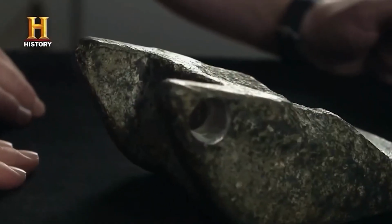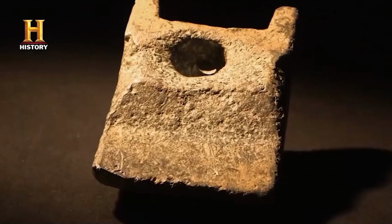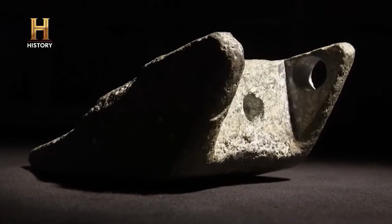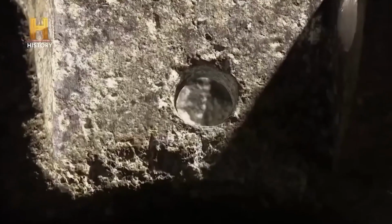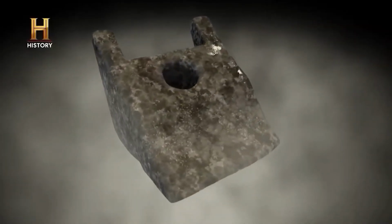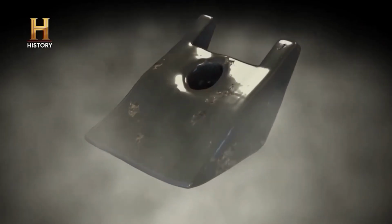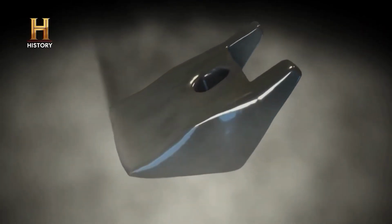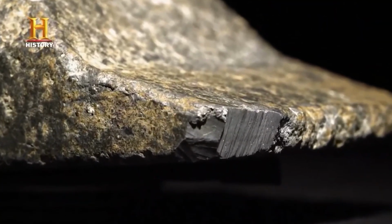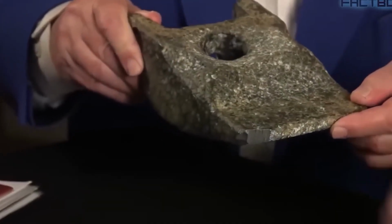Initially, experts made measurements of the object, which they called the eyed wedge. Its length was 20.2 centimeters, width 12.5 centimeters, and height 7 centimeters. The scientists then proceeded to study the composition of the object. The wedge was made of a very complex alloy that included about 12 different elements, but most of the alloy consisted of aluminum. The thickness of the oxide layer covering the wedge was 1 millimeter.